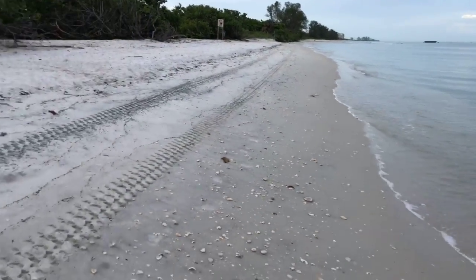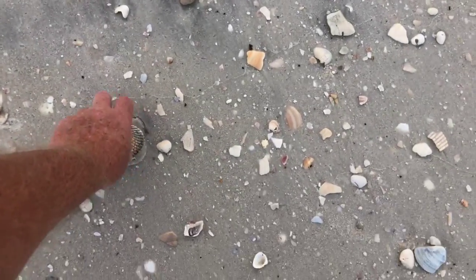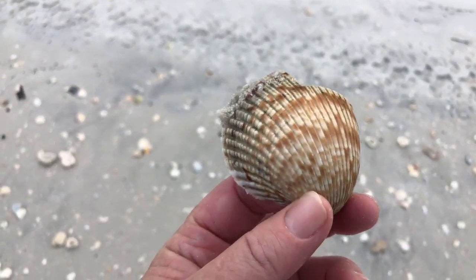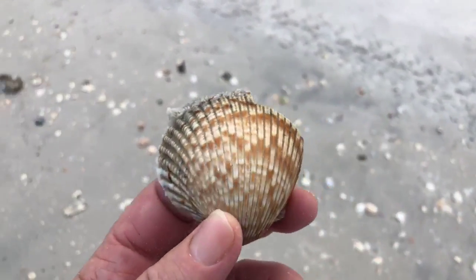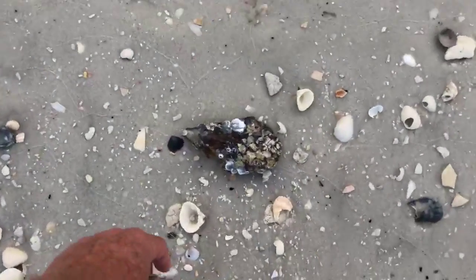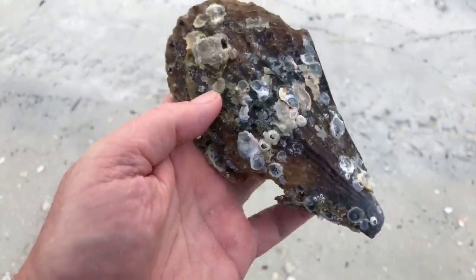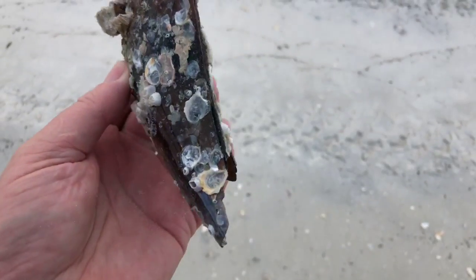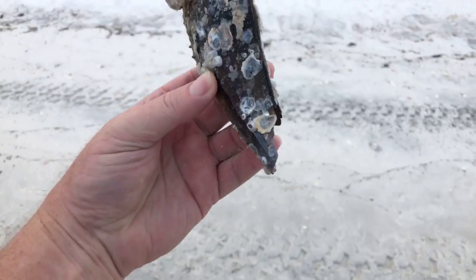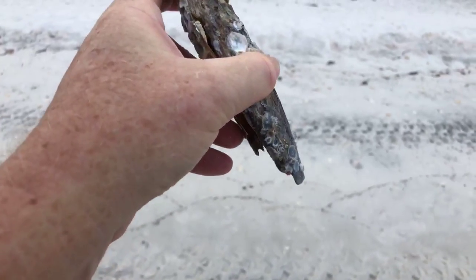A little piece of a cockle shell down here. You can almost always count on finding some cockle shells out at the beach. Here's a pen shell down here, almost. It's a baby. It's got a hole in it, but there's another pen shell. I showed you one earlier. They call it a pen shell. This had the whole end on it. If you hold it like that, it looks like a writing pen. So that's how they got its name, the pen shell.